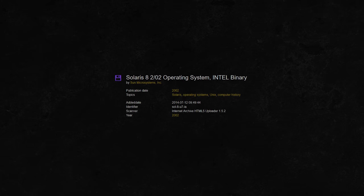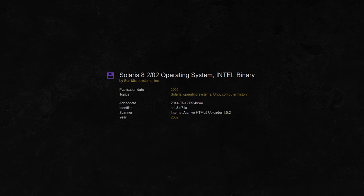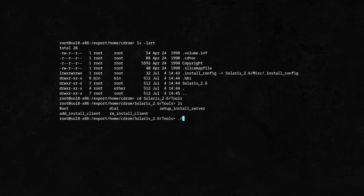Using a copy from archive.org, we installed an x86 build of Solaris 8 in a virtual machine to use as our install server. The first step is to attach the CD-ROM or copy the full contents of the CD-ROM to a directory. And note, there are some hidden .dot files in the root of the CD-ROM that are important for the install. From the copied contents, we ran the setup install server script from the tools directory.